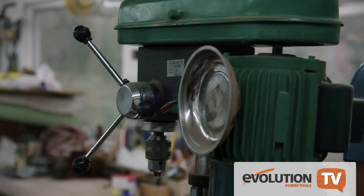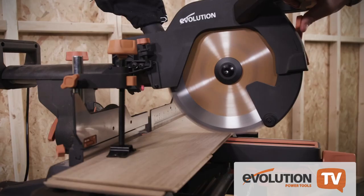A lot of the tools around the workshop have come from donations from people whose husbands have deceased, etc., or they've just upgraded. And some of the really good stuff is being donated by actual tool manufacturers, the main one being Evolution.